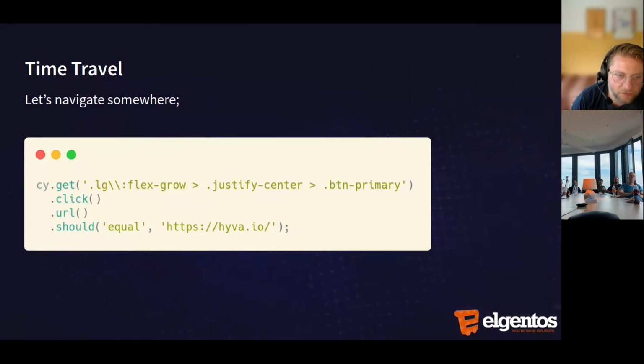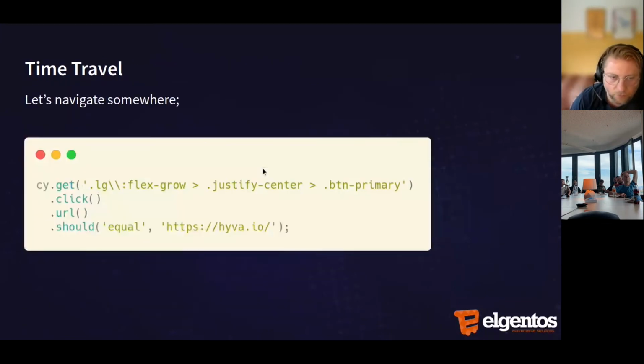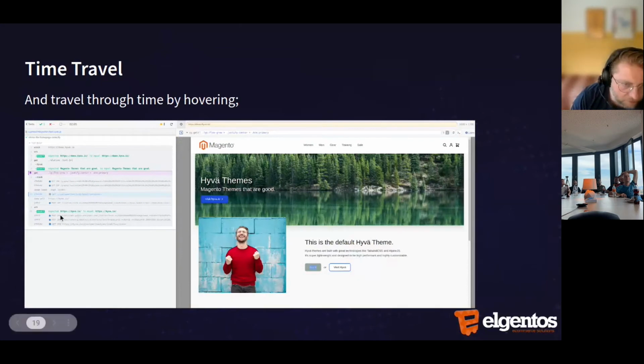So in this case, we use this in a new test, so we copy pasted it into a new test, and it will get the primary button element, and then it will click it, and then its URL should equal hyvä.io, because the primary button here is the visit hyvä.io blue button on the home screen. So if we click it, then the URL should match hyvä.io. So you'll see it's been added here at the bottom. It's also green, so that works.